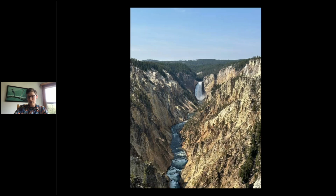And Thomas Moran painted a really famous painting of this location. It's a huge painting, 8 feet tall, and I believe right now it's in the Smithsonian. And part of why they were doing that was to actually convince or show people back east what this landscape was like.